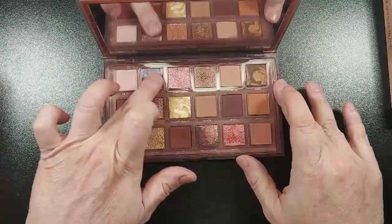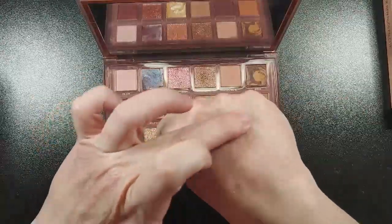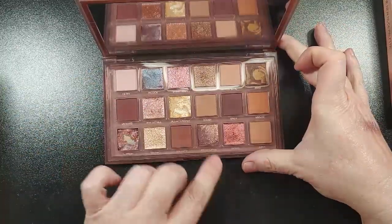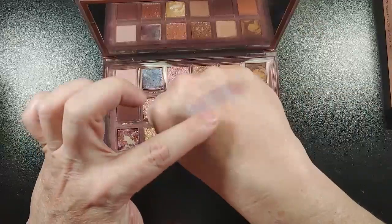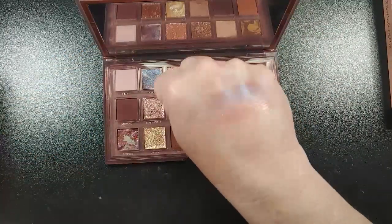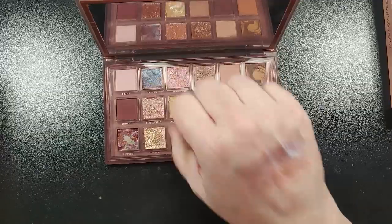This shade right here is one of my favorites. It is Gorge. That is called Passion. This is called Provocative. And no, I'm not going to swatch every palette. Just the special shades that I absolutely love.